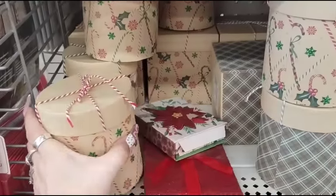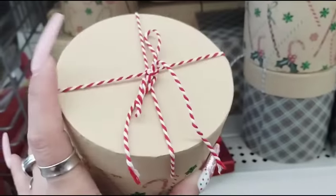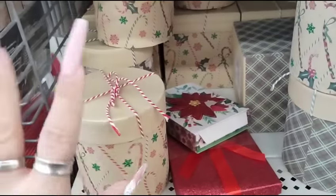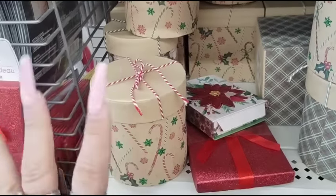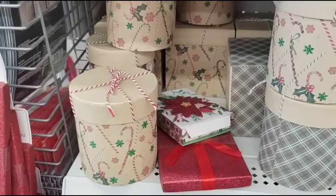And they also have these, which are really nice. And these look honestly a lot, I mean, this looks really high end. I love that red and white twine. I think it gives it that nice look and definitely elevates it.